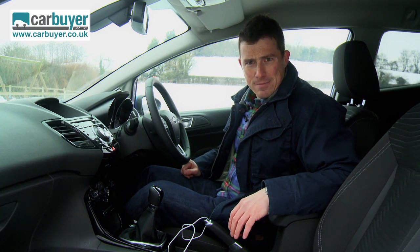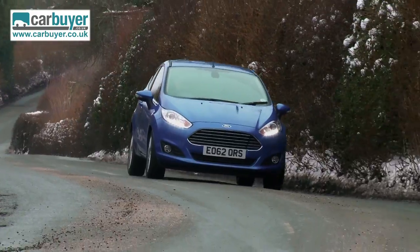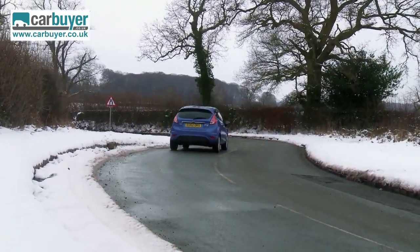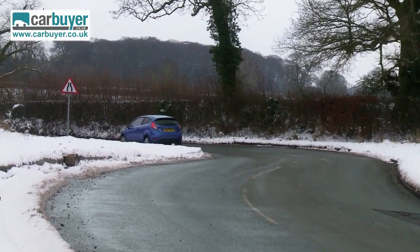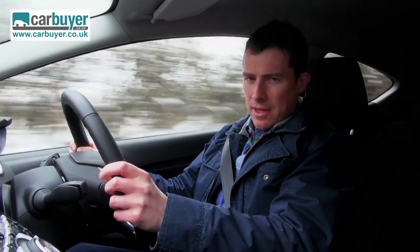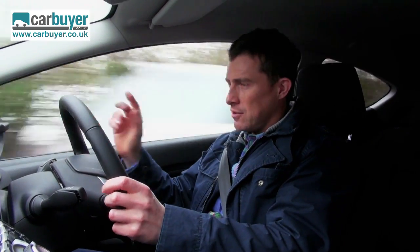The biggest news about the new Fiesta, however, is the addition of Ford's excellent 1-litre 3-cylinder EcoBoost petrol engine. It can do almost 66 miles per gallon, and its emissions are so low it's free from road tax. You might be thinking that such an economical petrol engine would be really slow, but thanks to a turbocharger, this little 1-litre unit is actually fairly quick.